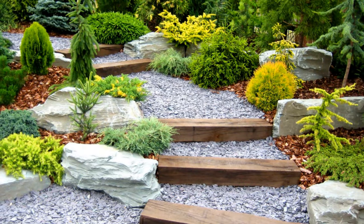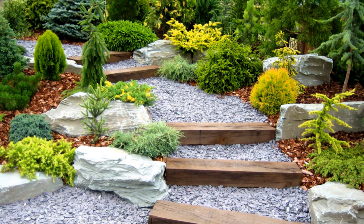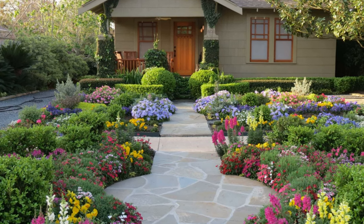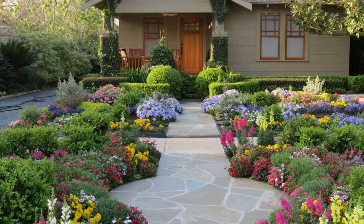Diversity is key in a vibrant garden. Use a mix of perennials, annuals, shrubs, and trees to provide different textures, colors, and shapes. Remember to consider the plant's needs in terms of sunlight and soil type.